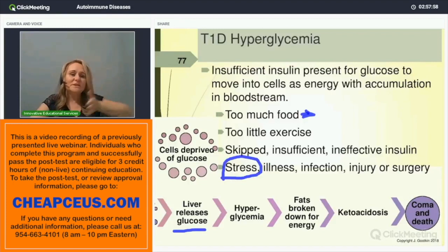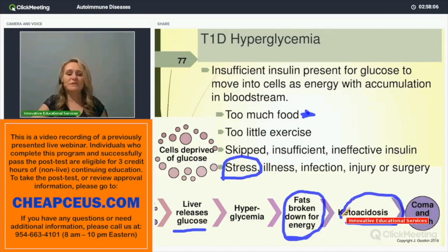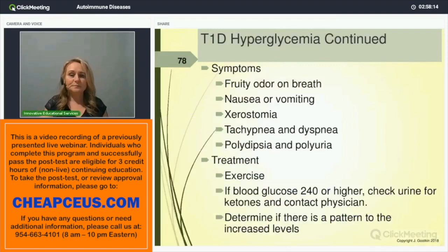If the insulin's not present, the door can't open to get into the cells. So now the body is going to start breaking down fats, which leads to ketoacidosis and byproducts that are being deposited in the body's system, and potential coma and death.